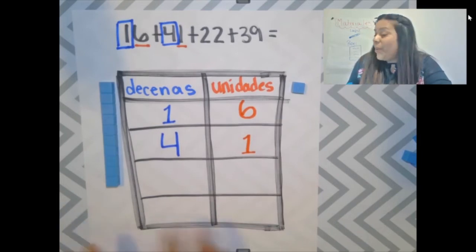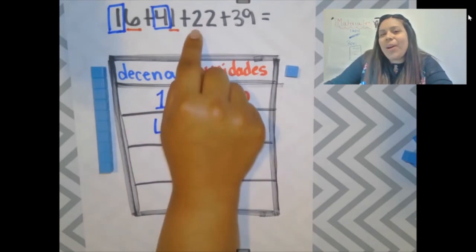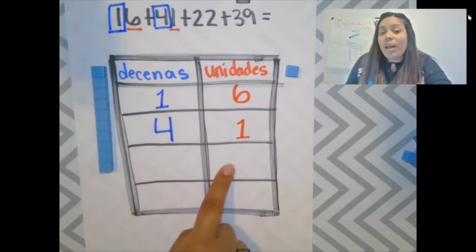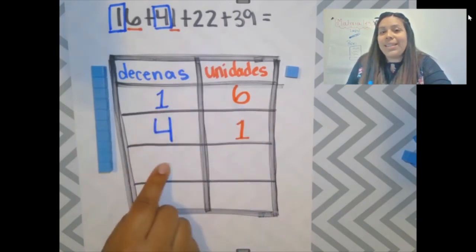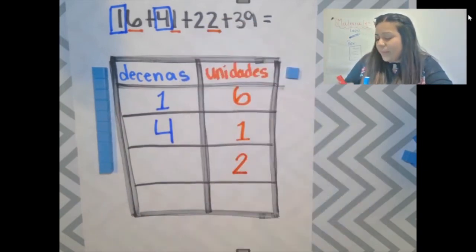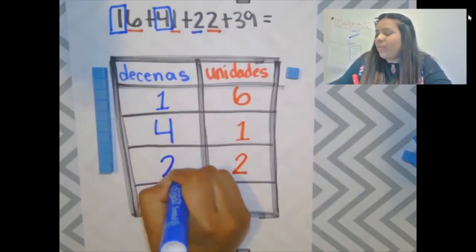Ahora veamos el número 22. Inténtalo tú primero. ¿Cuántas unidades y cuántas decenas? Antes de hacerlo yo aquí, quiero que tú lo intentes en tu tabla y escribas cuántas unidades tiene 22 y cuántas decenas. 22 tiene, ¿ya lo escribiste? Dos unidades y dos decenas. Muy bien.